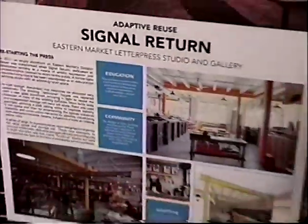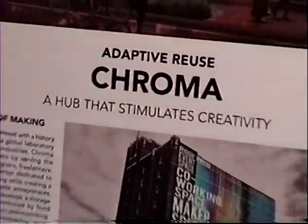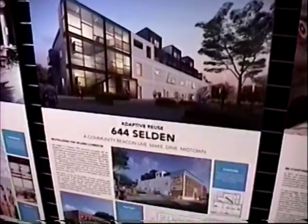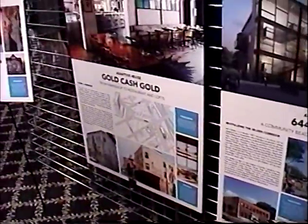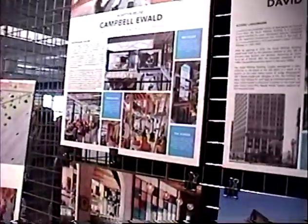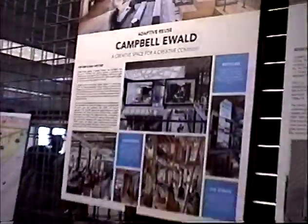I see remnants or visions, diamonds in the rough all over the place in Detroit. It's got the creative type thing, plus the industrial aspect. Not many cities can match that. Here, I'm not calling the action, and I'm going through this fast, but a lot of these are talking about adaptive reuse. Gold Cash Gold Pawn Shop in its heyday when Tiger Stadium was there, but repurposed. Here, they call it adaptive reuse.